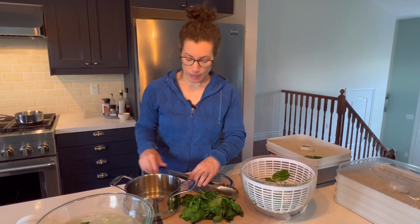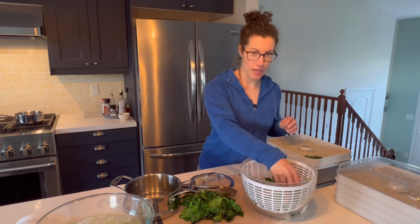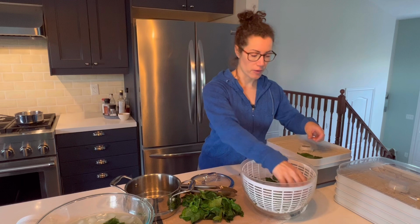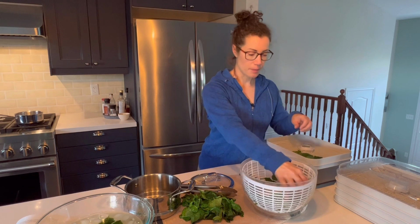It's been pretty dusty, lots of smoke and smog in the air with all the forest fires. So I made sure to wash the leaves a couple of times before I started cooking them.